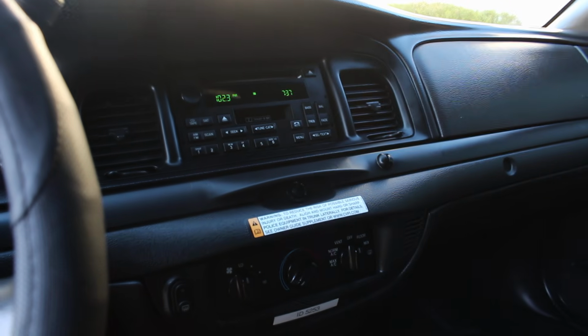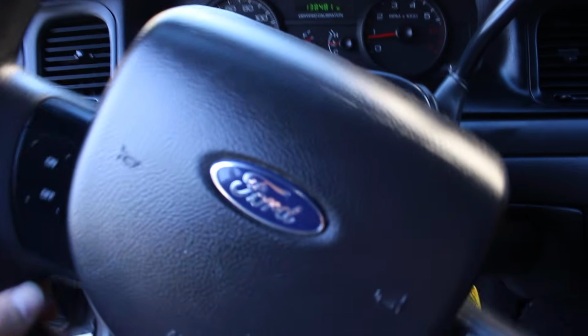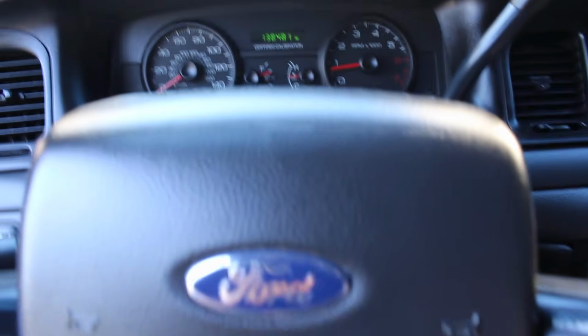Sorry, it got dark on me here, guys. Red LED, white LED. Ticket lights do work. Honk does work. Vehicle does have working cruise control, folks. Working cruise control on the vehicle.